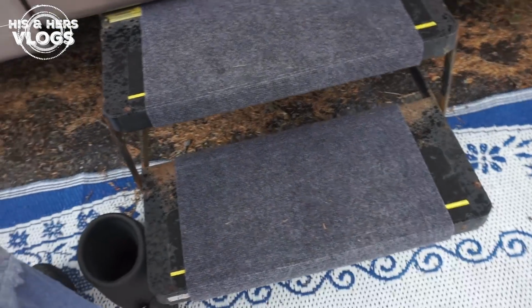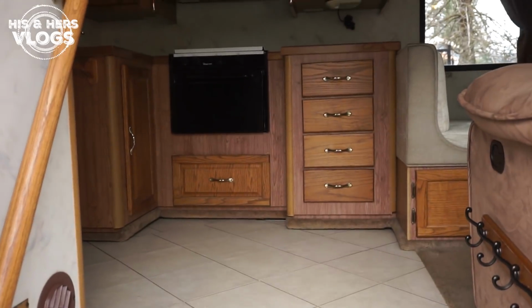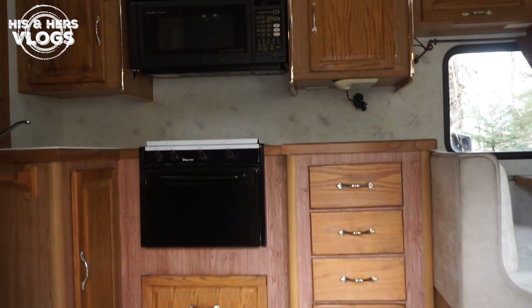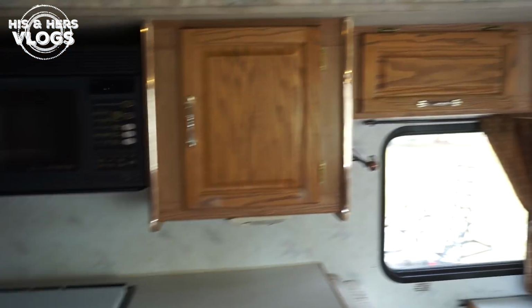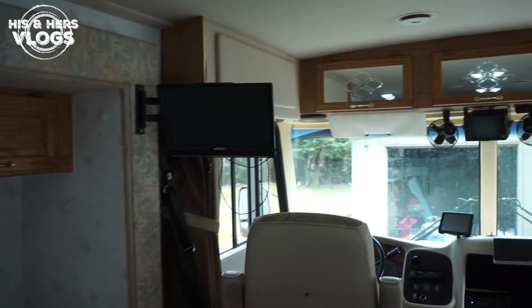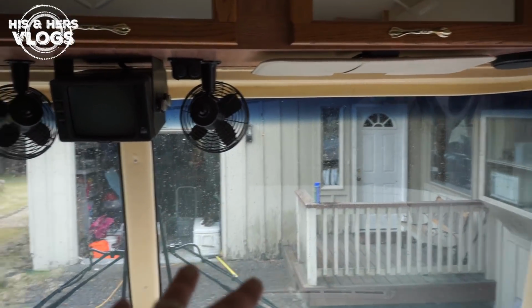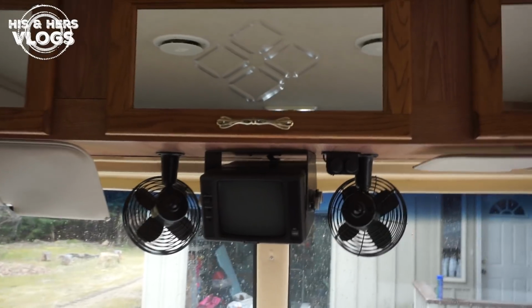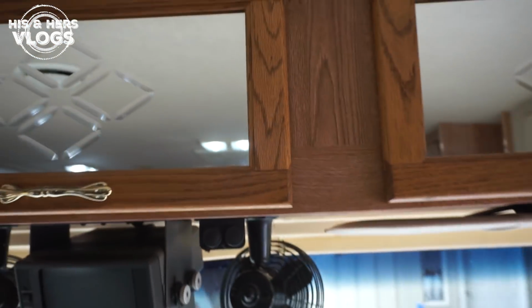And then we just put fresh carpeting on there. Power steps on into the coach. This is where you really get to see the quality of a Tiffin Allegro. And let's just start at the front. Brand new windshield, backup camera, 12-volt outlet, nice size storage compartments, passenger side cabinet.